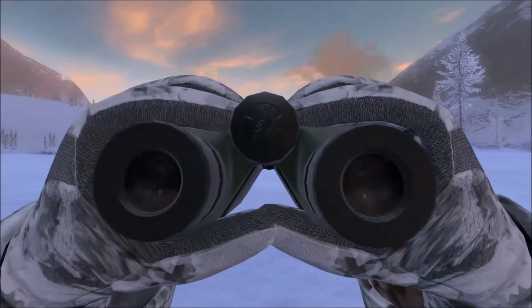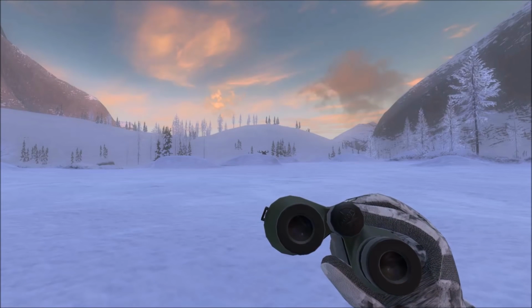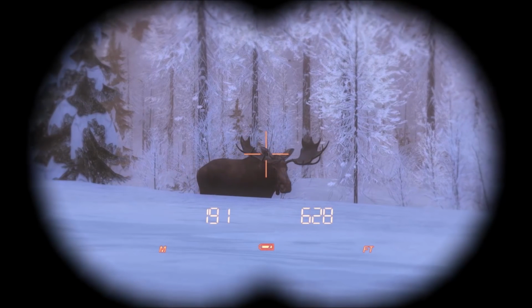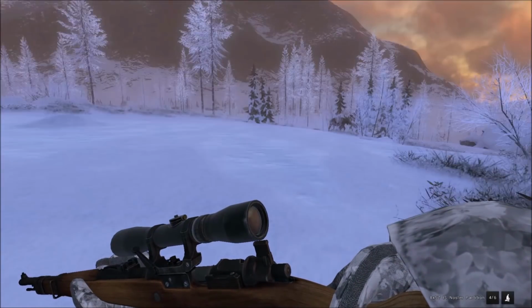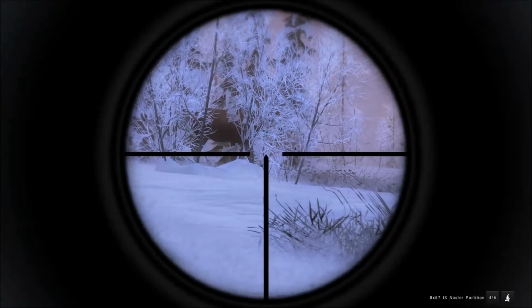Alright, so we got two bull moose coming in. We've got a pretty small one here, and this is killing my frame rate looking in that direction, so try to avoid doing that. It's mostly using the binoculars. Actually, here does too. It might just be binoculars in this general area. So we're going to try to get the bigger one first, and then we'll see about maybe getting this little guy on the run. Hoping he's going to clear this brush.